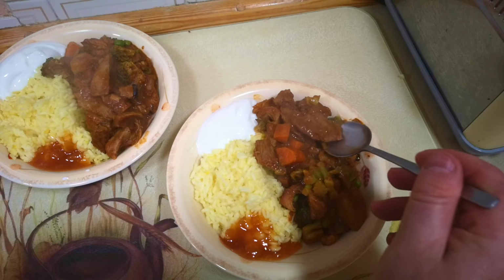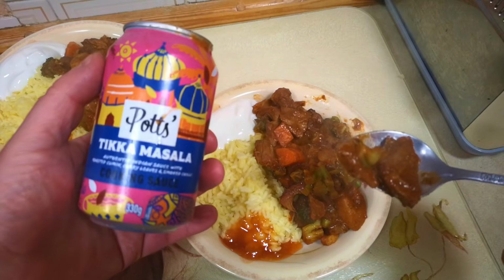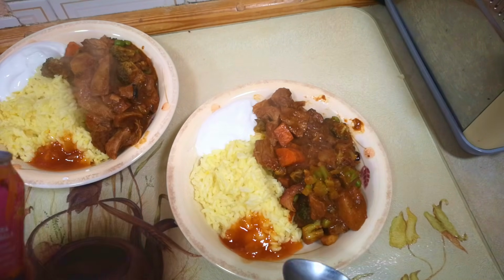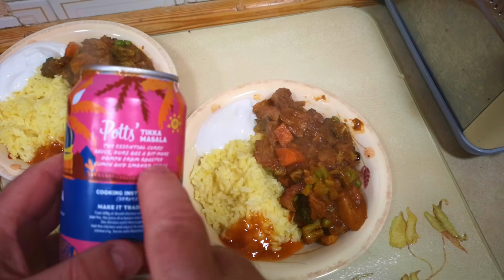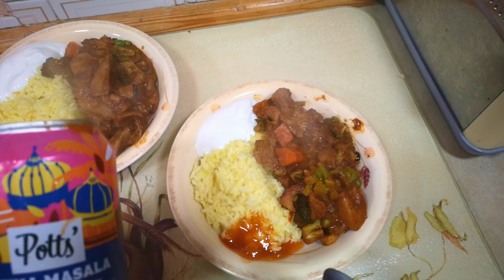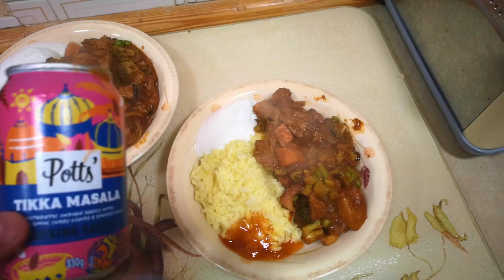Tasting time. A bit of this turkey. Let's have a bit of veg as well. In this Pot's tikka masala sauce. Good. Quite tangy. A little bit of chili heat there, but not much, but that's normal for tikka masala. I was expecting this would be a little bit more punchy than that, since they said something about that on the back. But yeah, that's a good curry sauce, and I don't know, tastes maybe a little bit fresher than the ones from the jar, but that just might be the spice blend.